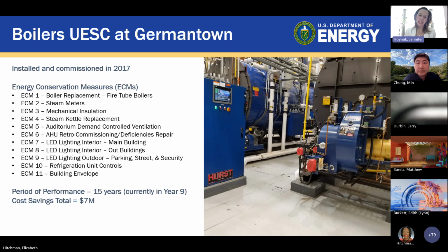There were originally 18 ECMs that we looked at. Finally, 11 were selected. I believe this process began in 2015 and was commissioned in 2017, so about a 2-year process. We call it the boiler UESC because the whole contract was to do the boilers. We needed to do a bundle. Elizabeth talked about bundling ECMs. In this case, we needed to bundle the ECMs with all these other energy conservation measures to get the right payback and pay down on the boilers. So all these measures combined let us get the right payback for the boilers to implement the UESC.